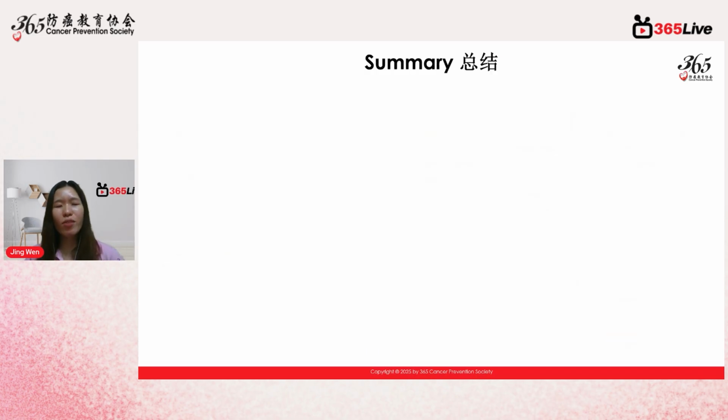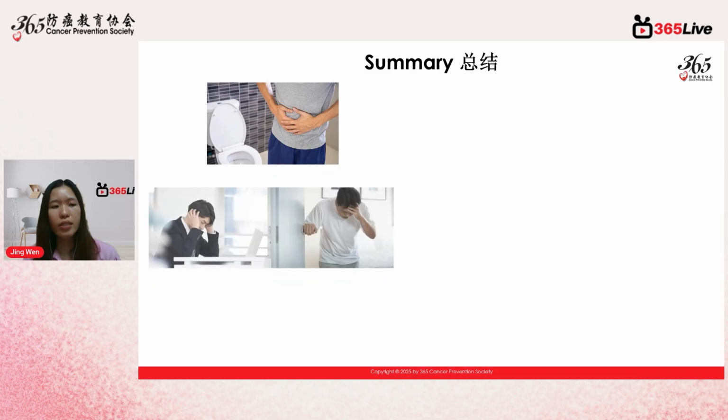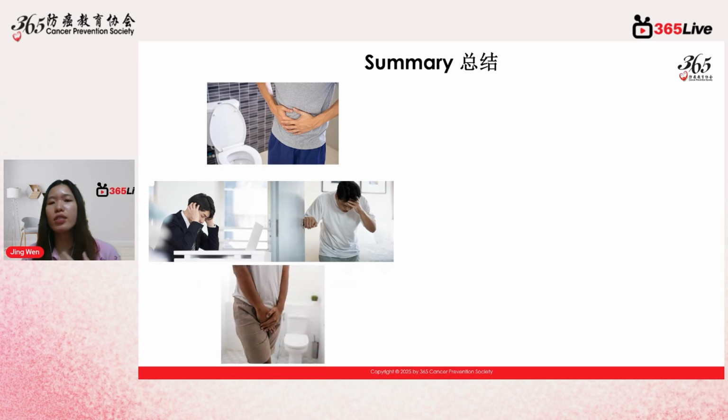Right, so now it's time for me to summarize all my sharing just now. So today we talk about an overview of the radiotherapy for prostate cancer. We also learn about some of the common side effects caused by this radiotherapy, which include, first of all, some bowel issue, mainly diarrhea. And then the second is tiredness and weakness together with losing appetite. And thirdly is the urinary problem, which includes overactive bladder, urinary incontinence, and so on.